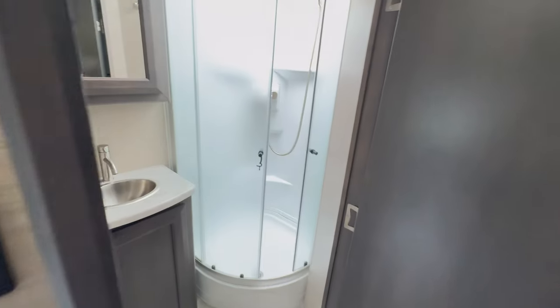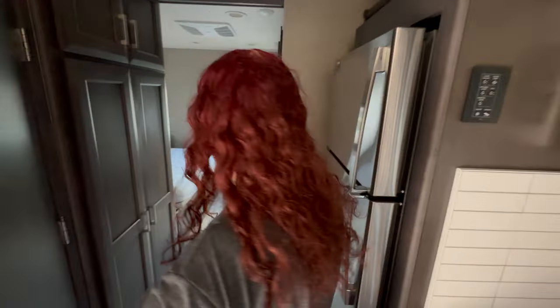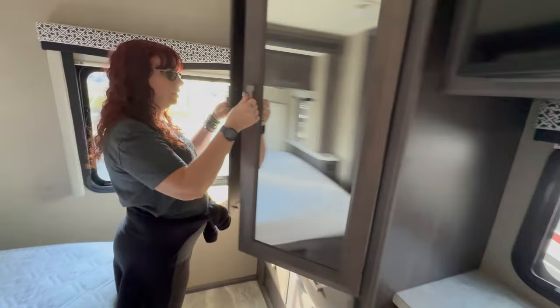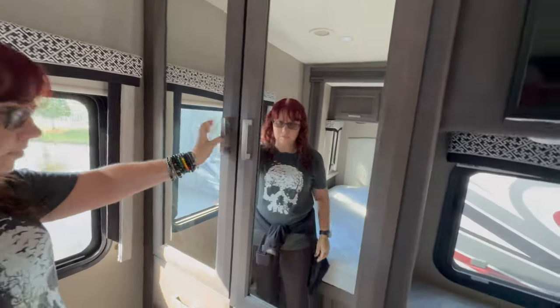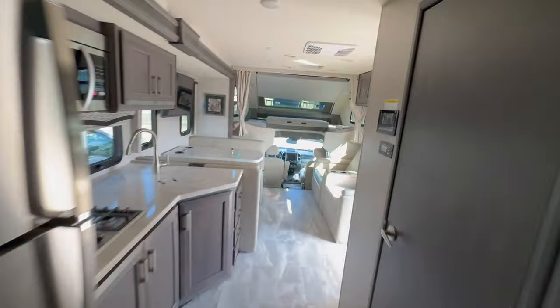Oh yeah, nice. Full shower. Little cramped toilet. But also, bedroom in the back. Look at this. This is nice. Oh my God. You have a whole cabinet. You can hang up a whole bunch of things. Little dresser area right under your TV.